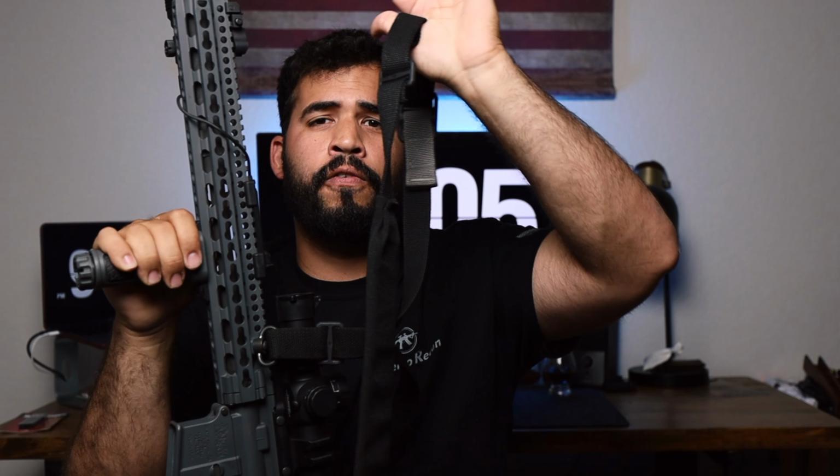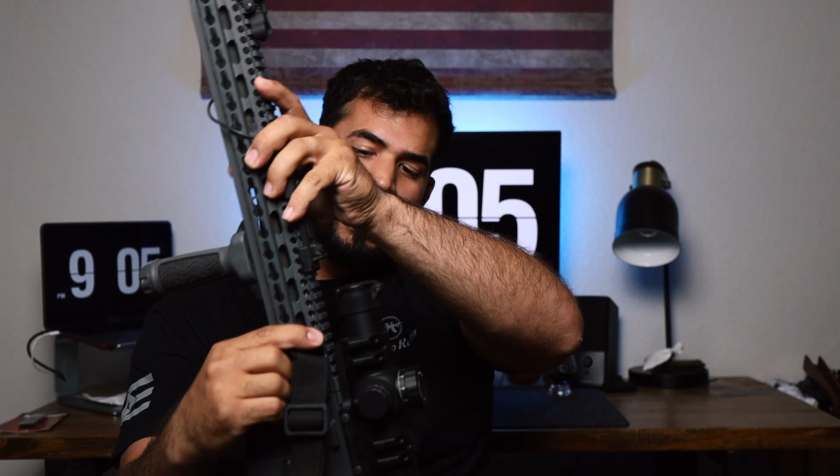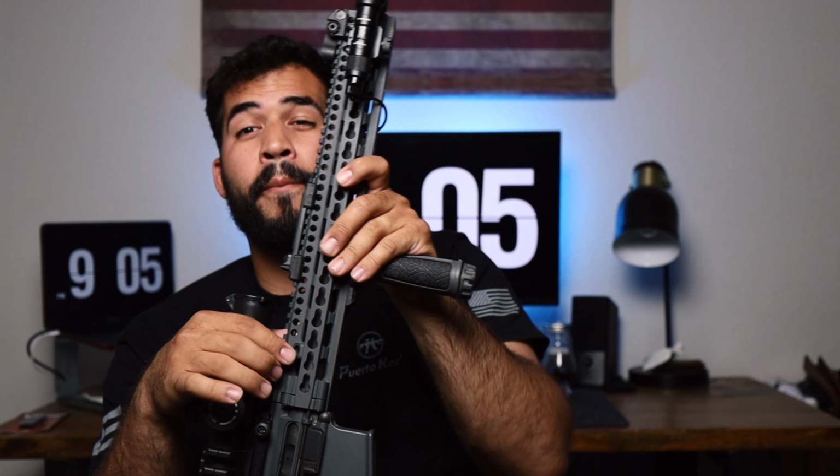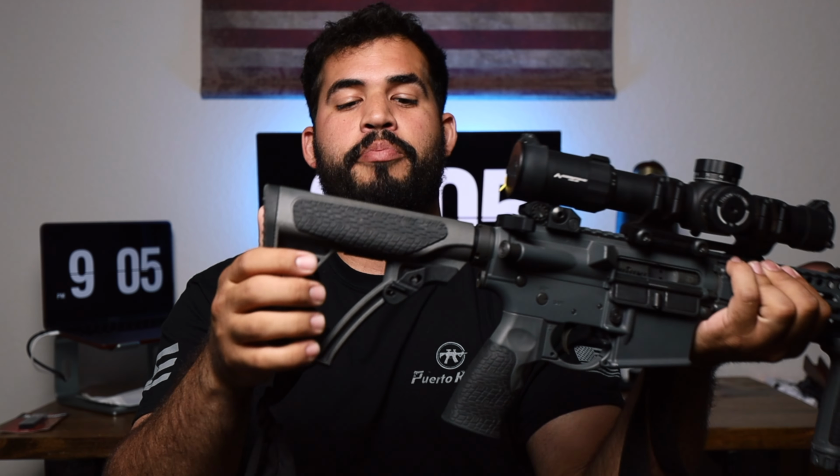I also have a Blue Force Gear sling. This is the one that has the little tab where you can make it shorter or looser depending on what you're doing. It's mounted on this QD point right at the beginning of the upper receiver, and you have that QD point on both sides of the gun. The other end of the sling is mounted on the back on this QD attachment in the stock.